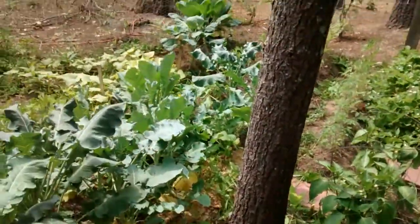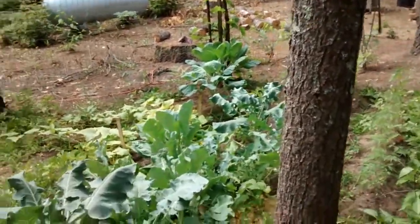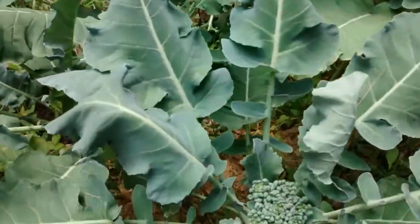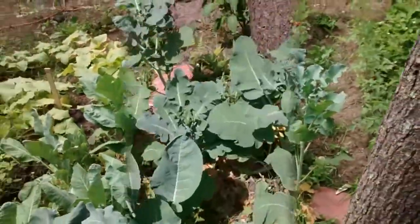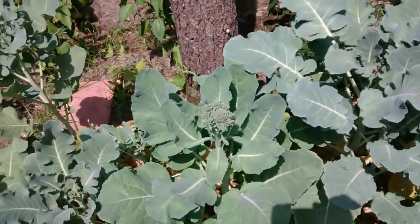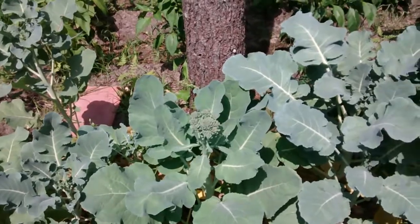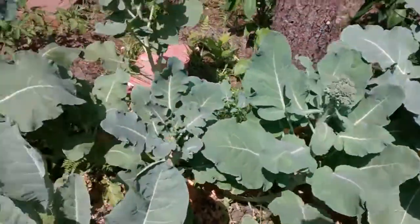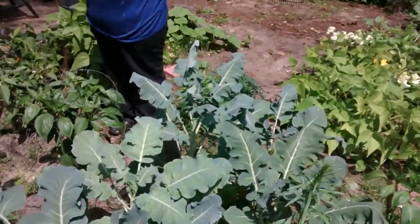On my broccoli, starting to form crowns. Oh, here's a crown right here on this broccoli forming. Another one over there. Another angle of the broccoli. You can see last time I was out here, only one of them had started forming crowns, and as you can see, we have actually lots of them now that are forming crowns.